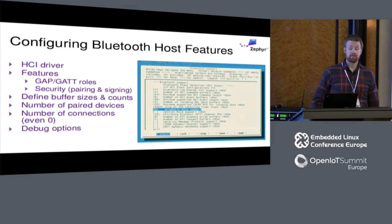So as I mentioned, it's possible to configure pretty much everything when it comes to the Bluetooth functionality. When you start creating a product or an application, the first thing you do is you look at what your requirements are and what exactly the features that you need are.